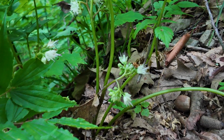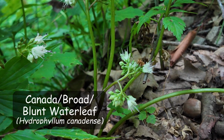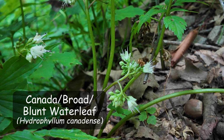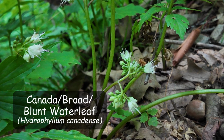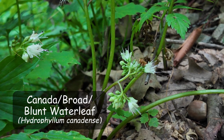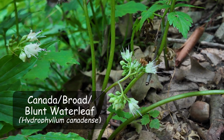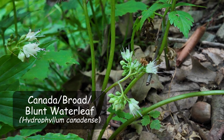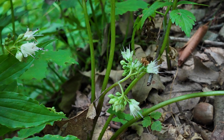Just beautiful. This is Hydrophyllum canadense, another new flower for me, to the best of my knowledge. It is in the waterleaf group. Some of the common names for this one are broadleaf waterleaf, bluntleaf waterleaf, or Canada waterleaf. Evidently, having flowers below the big leaves is key to its identification.